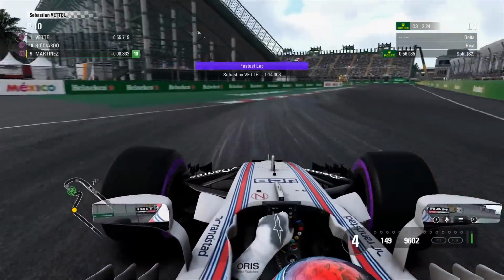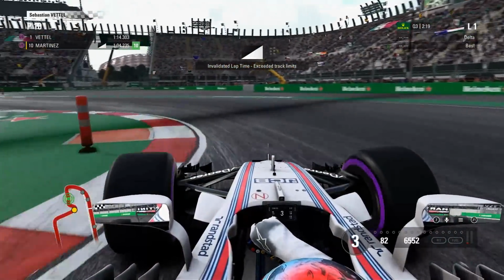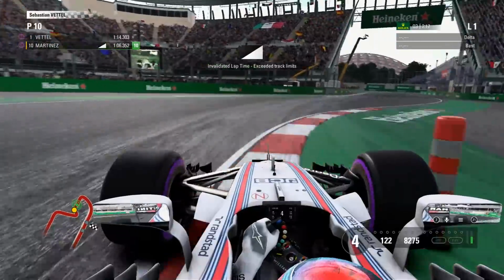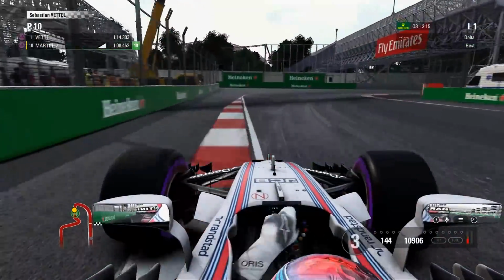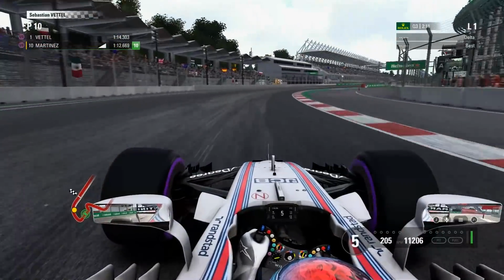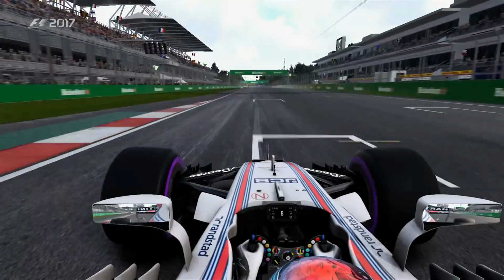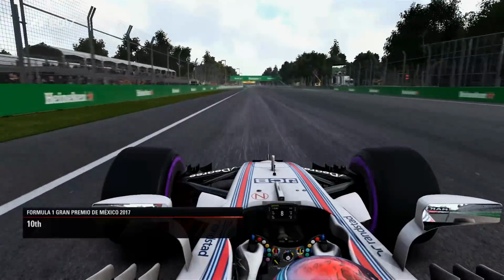As we now go to this next right hander into the baseball section, we just run a bit wide, and unfortunately we invalidate our lap. I'm going to continue on here just to see what this lap would have been, but we are going to finish in P10. As you can see out of the final corner, that lap would have been a very high 1 minute 19, around a 1 minute 19.14.9, sorry.